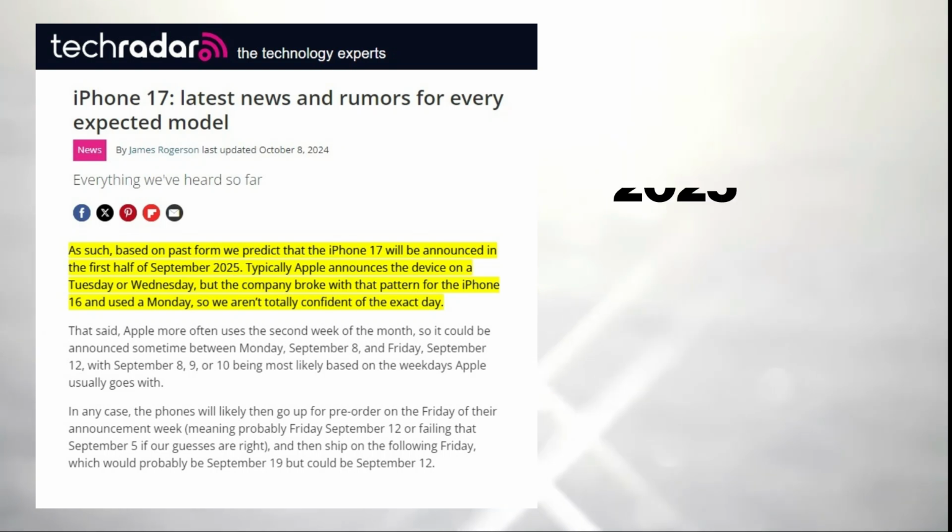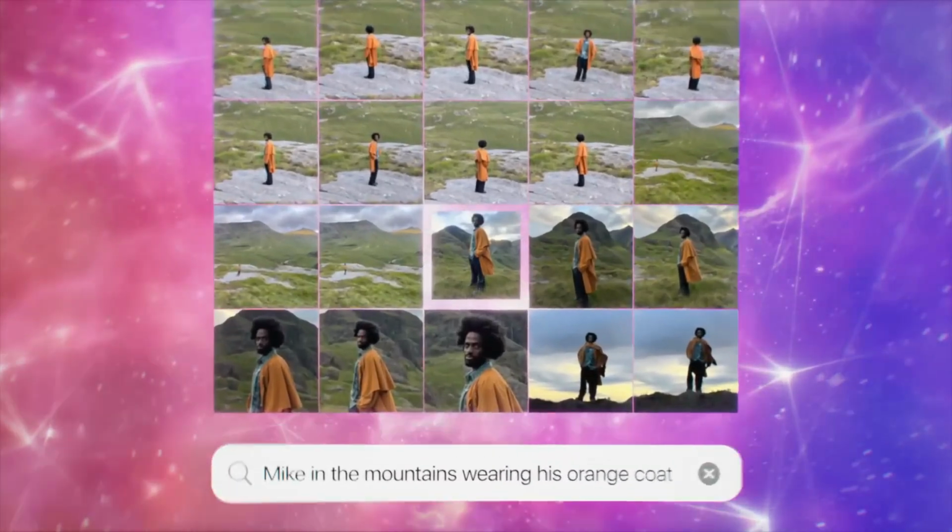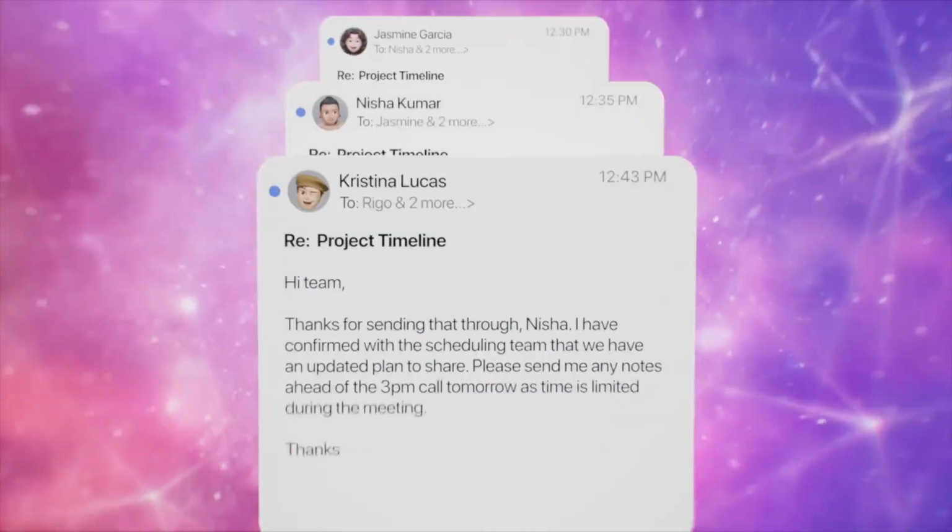Regarding the release, it's anticipated that Apple will announce the device in early September 2025, though the exact day remains uncertain due to Apple's recent deviation from its usual launch pattern.